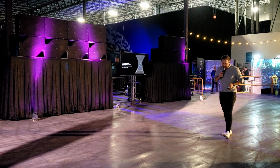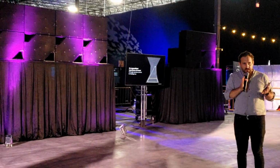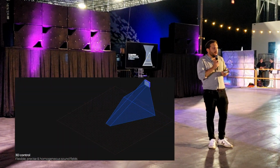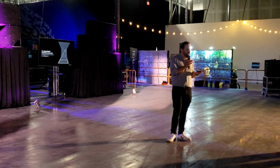Now, our vision is to give you this unparalleled and unprecedented level of control purely through software. And we do that through an advanced set of software that's proprietary to Holopot, which lets you model your space in 3D and decide where you would like the sound, how you would like that sound to behave in that space.